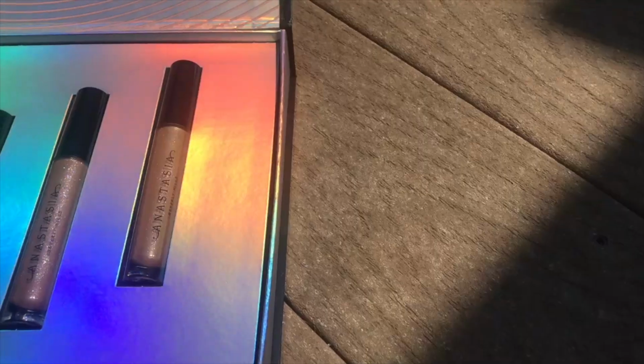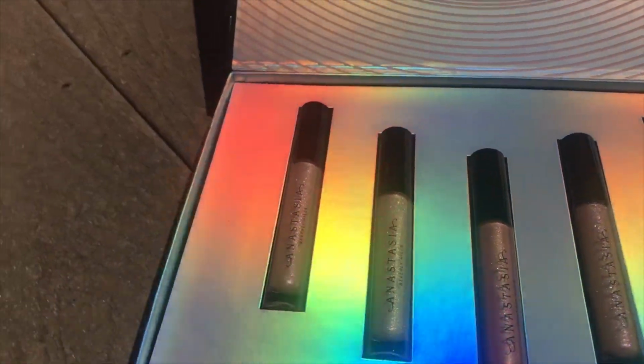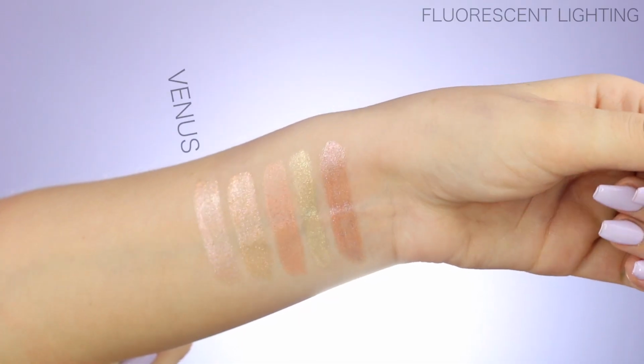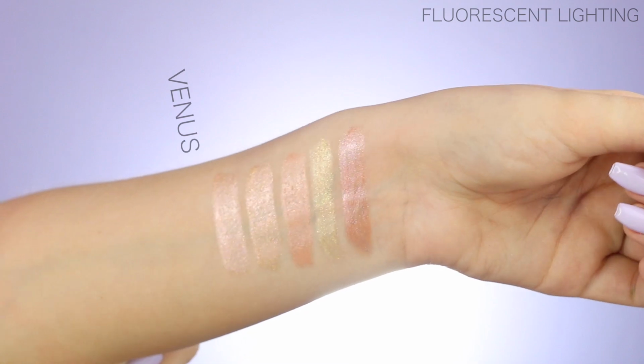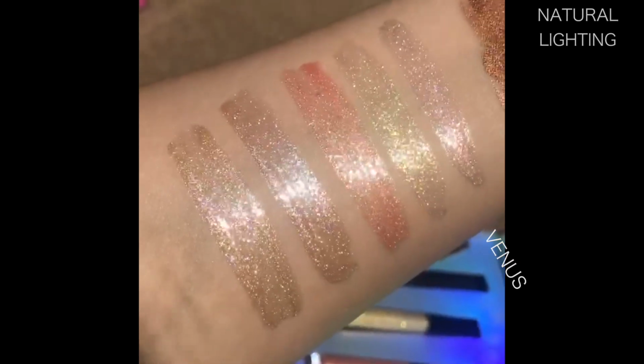So with the launch of the Norvina palette, they came out with 5 new glosses and they are glitter glosses, which I'm super excited about. I'm wearing one right now in the shade Estella. I've been wearing it the past 2 days ever since I basically got the PR kit and I've been absolutely loving it. So they came out with 5 new gloss shades in total, and the first one is the shade Venus, which is like a clear base with a bunch of pink and gold glitter in it. I'm absolutely loving that shade.